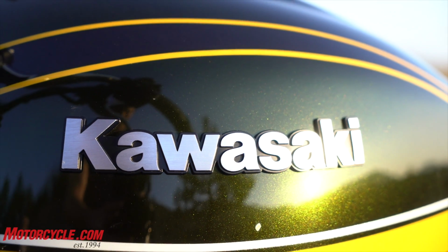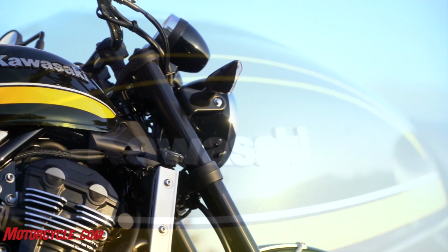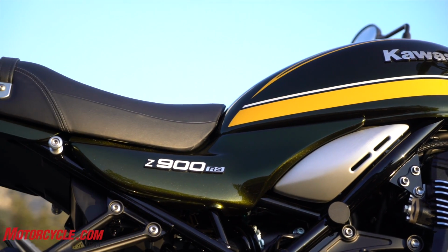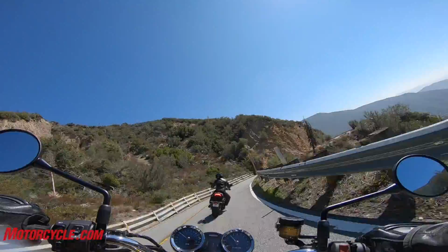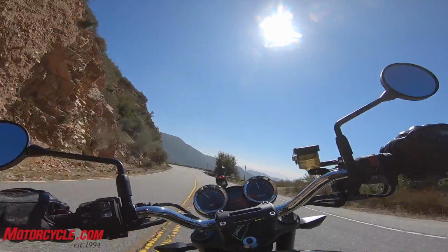Like the Kawasaki, the paint on that thing's pretty amazing. It's incredible. I don't know if we can get closer with the camera and see the sparkly green and the stripes. It's really, really nice. And the trim that they did on the front fender, the headlights are really cool. And they got the old-timey twin speedometer, odometer, just like the old days, just like the original Z1 used to have.